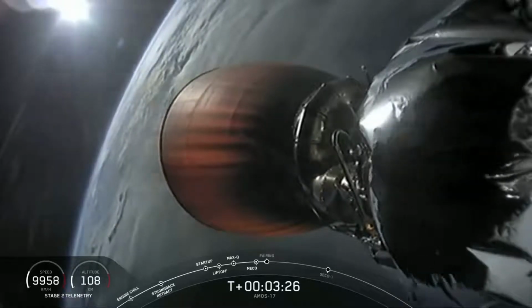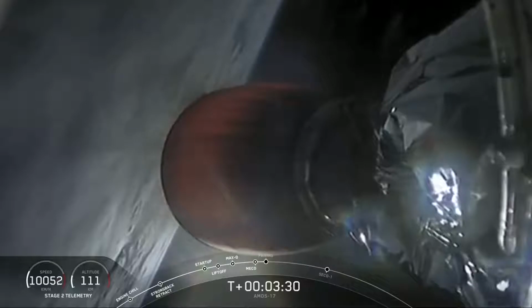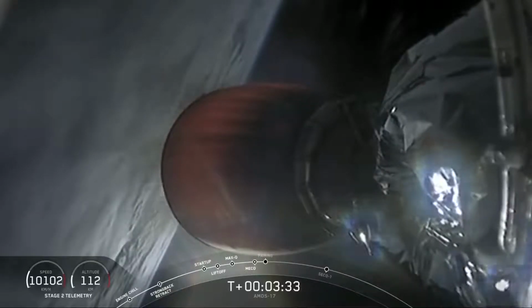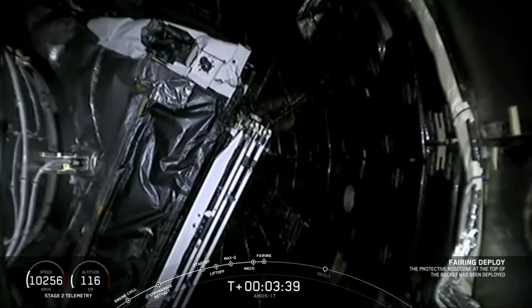It's falling back to Earth. As we said, we won't recover it. Coming up next, fairing separation out in the vacuum of space. We've got fairing separation confirmed.